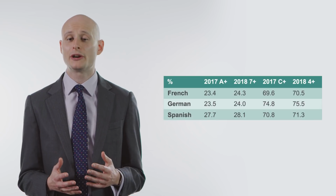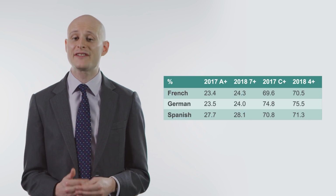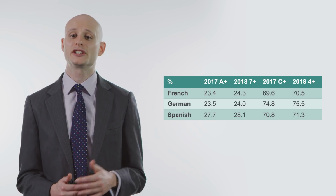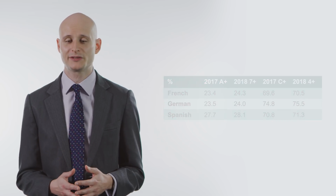And of course this year we saw the first of those new 9-to-1 qualifications in those three major languages, with other languages to follow over the next couple of years. And really encouragingly, if we look at the outcomes for those qualifications, they're really stable compared with last year. So actually they have edged up a touch, both at grade A or 7 and above, and at grade C or 4 and above. But broadly speaking, we're seeing really stable outcomes compared to the legacy specification.